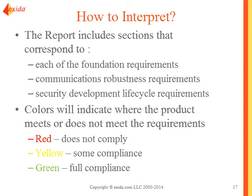And then we use colors to indicate where the product meets or does not meet the requirements. Red, as I mentioned earlier, doesn't comply. Yellow, there is some compliance, and green, there is full compliance.